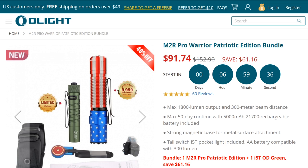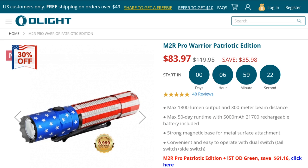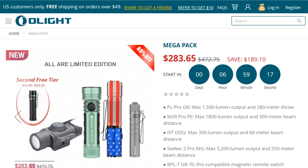Let's talk about some of the other deals they've got here. They've got the M2R Pro Warrior Patriotic Edition. You gotta like that. That's a good color. I like it better than that mint green on the last one, but you know what? That one works. It's on sale for $91, $61 off. You can get it, of course, by itself also for $83.97.